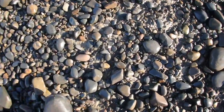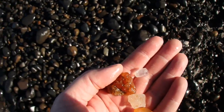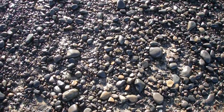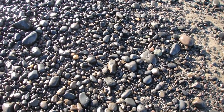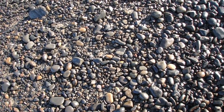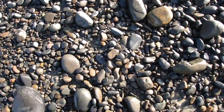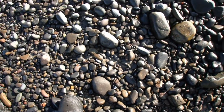Here's a white one. And I'm paying very close attention to what's behind me. Is that a piece of jasper? Yeah, that's going to be a nice little tumbler. Ooh, look at the colors on that piece. Nice piece of little jasper there.